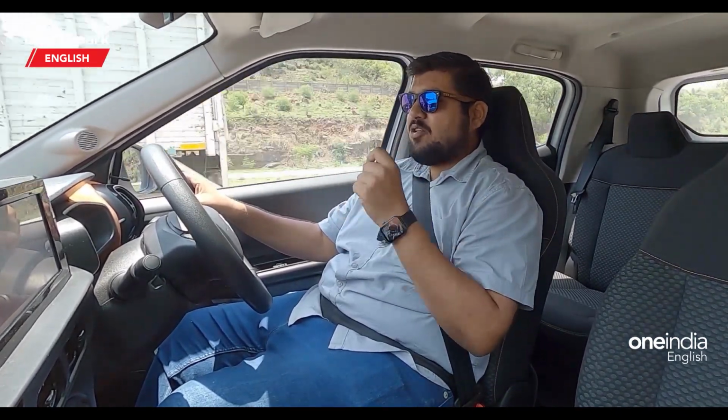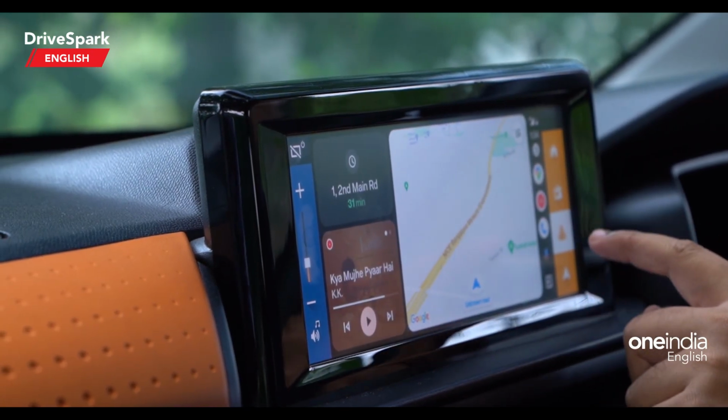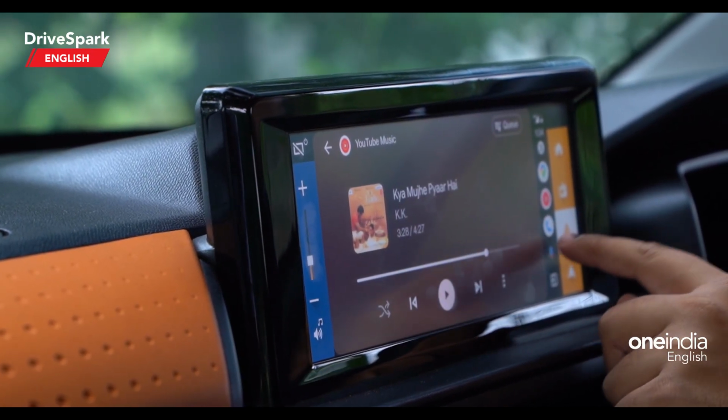I feel the Android Auto is a little bit underrated in cars. It makes the life behind the wheel much easier because you got the maps, you got the music, and you got everything else being read out on the screen, and you do not have to take your eyes away much, and this adds to the convenient travel in the Citroen eC3.